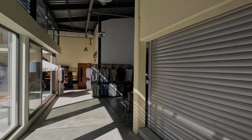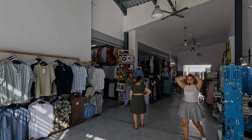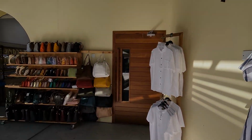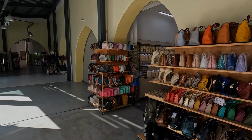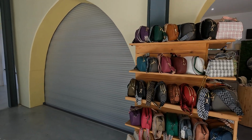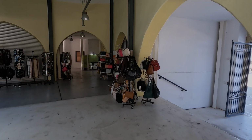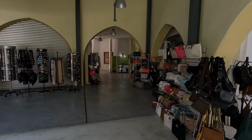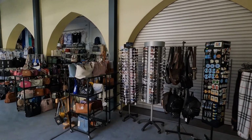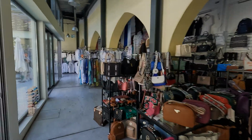Che Guevara t-shirt back there. That's topical. Eve's selling in one bag, possibly.